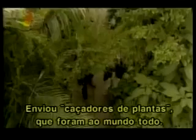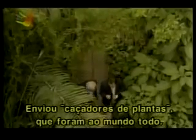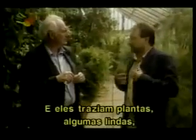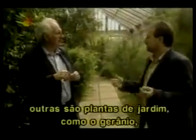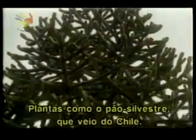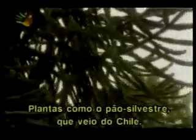He sent out this series of men called the plant hunters, these nutters, basically, who went around the world, North America, South America, Australia, and they brought back all these plants. Some of them are beautiful, some of them are garden plants, like geraniums are a great one there, South African. We have things like the monkey puzzle that came from Chile.